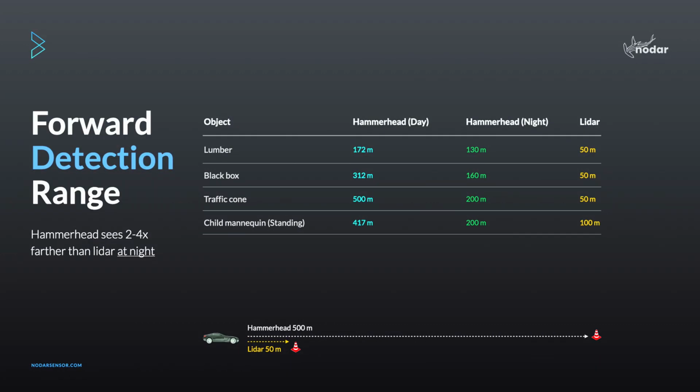In fact, on a test track, we put a variety of targets to detect, both with a 1550 nanometer long-range LiDAR system and a 1.2 meter baseline NODAR Hammerhead system, and found that the Hammerhead system saw targets anywhere from 2 to 4 times farther away. For example, a black pelican box was detected at 160 meters with the NODAR Hammerhead system, but only at 50 meters with the LiDAR system. Now, there was illumination. It was just standard headlights, but still, it means that nighttime or low light performance for stereo vision is actually at a very high level because of the new algorithms that allow matching features in high SNR images. So now one can expect 2 to 4 times extra range of stereo systems over that of LiDAR in low light conditions.